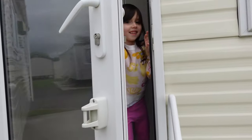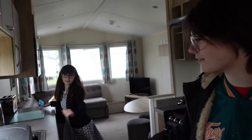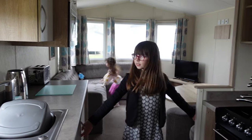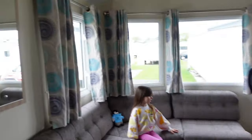Knock, knock. Come on in. Lovely home. Well, caravan. Home for the week. Here we have our kitchen. It's beautiful. It is lovely. It's very small. Lounge here, tiny TV. We have our living room and dining space.